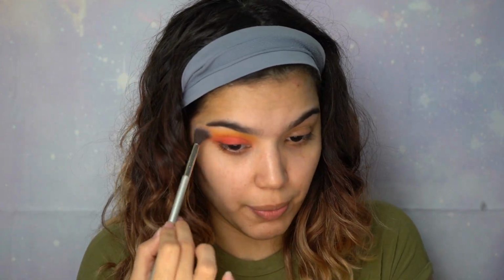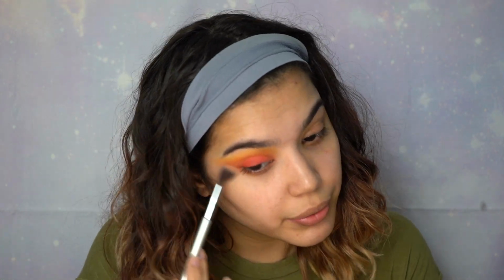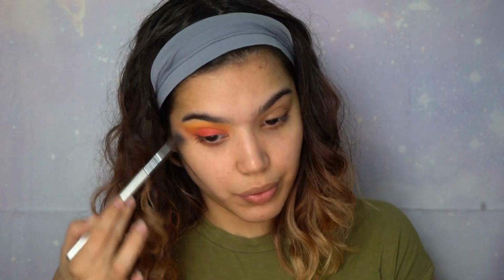So we're gonna grab a clean brush and we are blending. Literally, that's all we're doing now, just blending all these colors together. I'll even blend and then clean it off a little bit and then go back to blending. As you can see, I'm going up like this at an angle and I'm not really using much pressure. I'm literally just letting the bristles do their job.